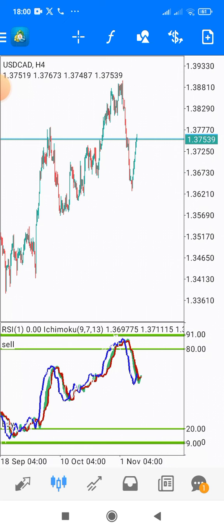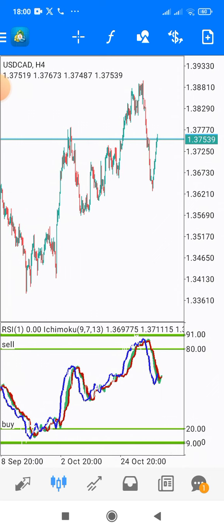The second condition is when our blue line, first, must cross the Ichimoku cloud. The blue line must cross over the Ichimoku cloud, from being over the Ichimoku cloud, then second, it must now be below the Ichimoku cloud. I hope that one is clear.